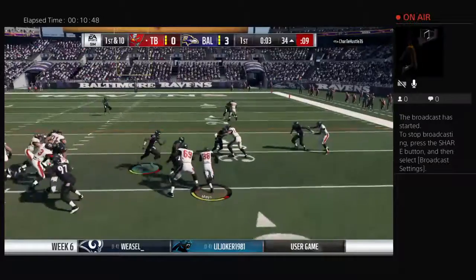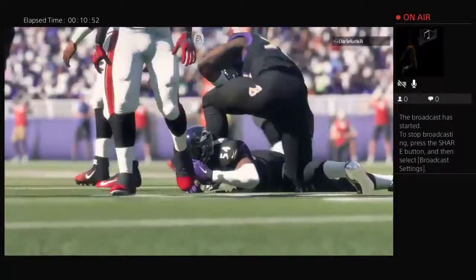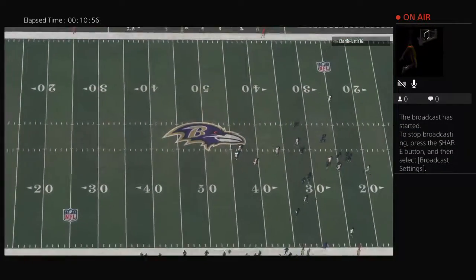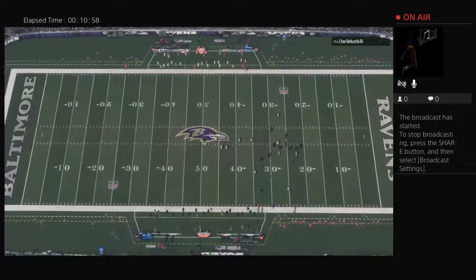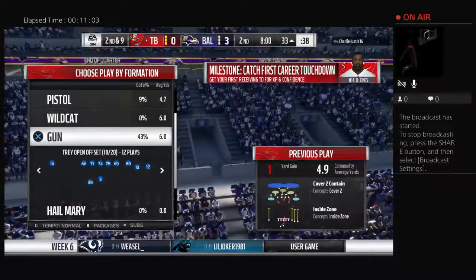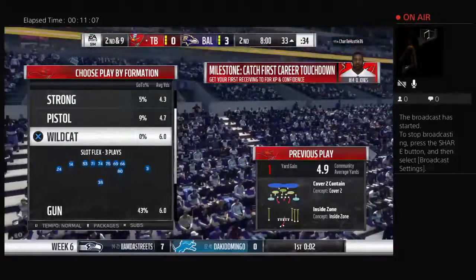They'll run it now out of the gun. And a short gain down to about the 33. Just a yard on the pickup there, and it'll bring up a 2nd and 9. Well, that call makes sense because they've been throwing it well on this drive, and once again they show passing formation, showing the shotgun. Then they ran out of it. That was a nice play by them defensively, though, to hold it to a short gain.